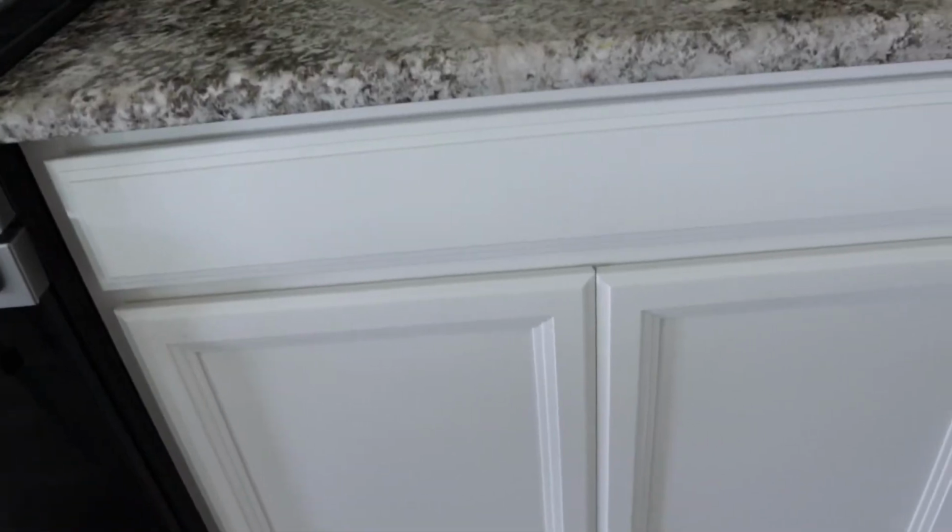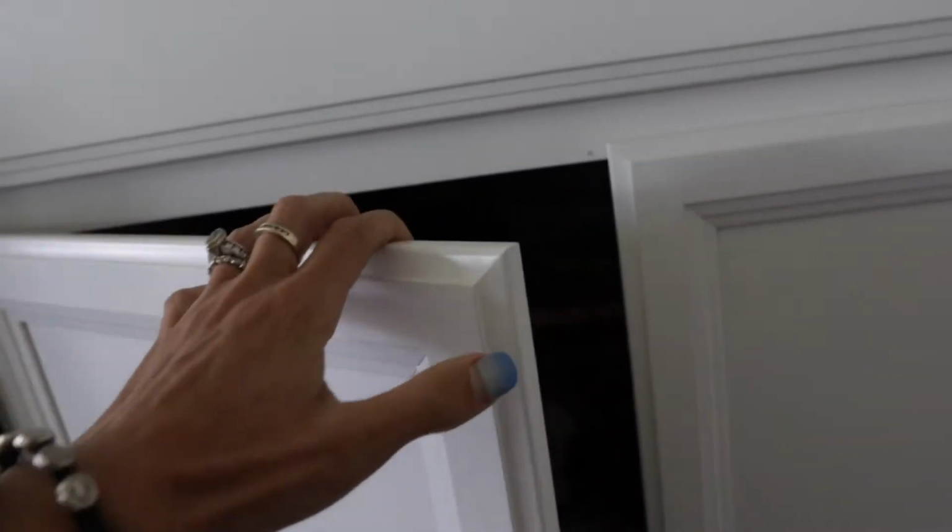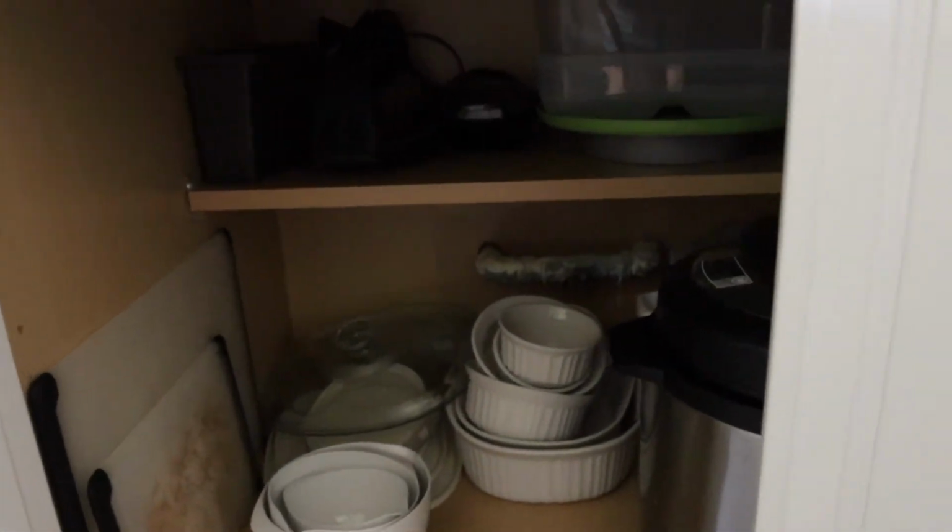So let me show you what my go-to appliances are down there that I use most often and how I have it set up. Okay, so I'm right below my favorite drawer. Kind of odd that I feel like this about my kitchen.